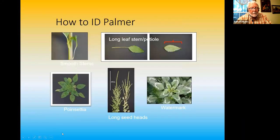And so again, the telltale way is very smooth stem, kind of early poinsettia-like growth, longer petiole than the leaf, very long seed heads. Of course, we don't want to develop those seed heads out there. Certainly make sure we get them before they have viable seed. And then they sometimes have watermarks, but that's not always the case.